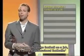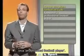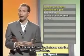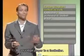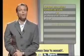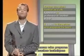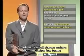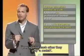A person who plays football as a job is called a professional footballer or a professional football player. Footballer and football player are the same thing. A football player is a footballer. And every team has a coach. A coach is the person who prepares the team. He teaches techniques and how to play well. So, 11 football players make a team, and when 2 teams play against each other, they play a match.